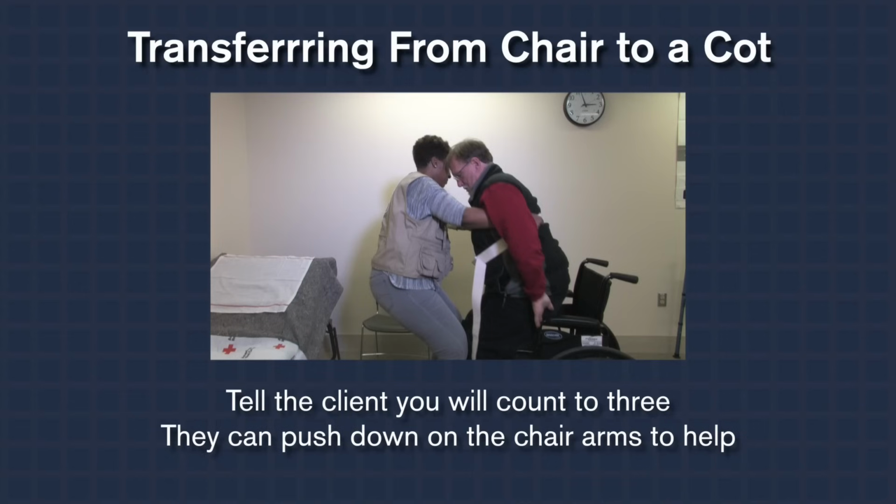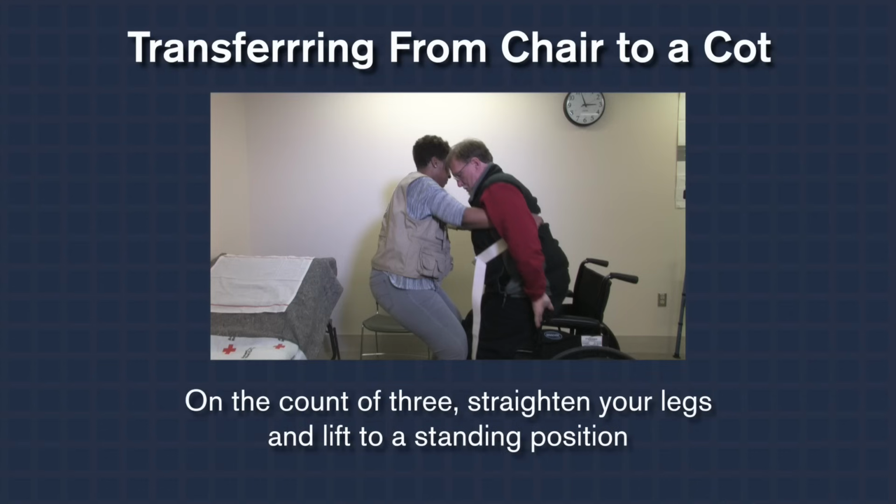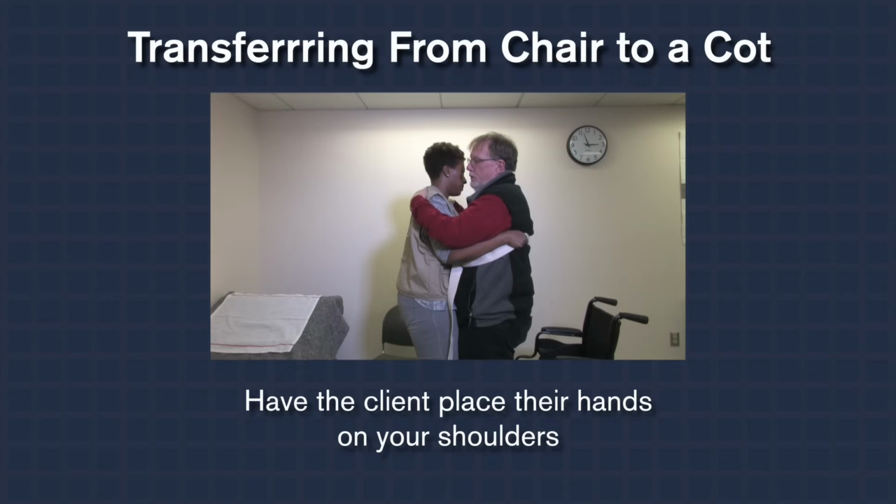Tell the client that on your count of 3, they can push down on the arms of the chair with their hands while you assist him or her to a standing position. On your count of 3, straighten your legs, helping to lift the client to a standing position. Tell the client to place their arms on your upper arms or shoulders to steady himself during the move.